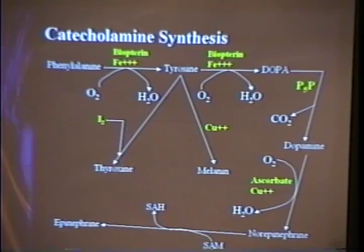40% of thyroid hormone conversion from T4 to T3 occurs in peripheral tissue. That means outside the thyroid, in the liver and the kidney, primarily in the liver. 40%. That conversion of T4 to T3 is tyrosine dependent. So if you're tyrosine deficient, you are going to be hypothyroid. You're going to be functionally hypothyroid, just as if you're iodine deficient.